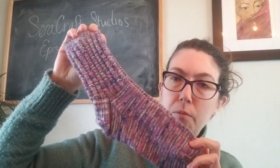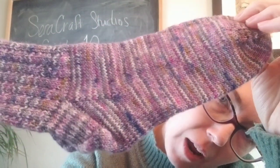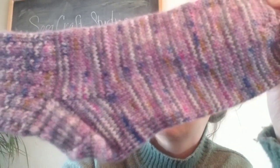I used the Breakfast Club colorway by Lolo Did It on her awesome sock base. And it's just so pretty. There's blues and pinks and purples and gray and white and a little bit of kind of a rust color. And that was a really fun project to work on. And so I'm really happy to have another design out, and I have a couple more on the needles. So I'm going to be looking for testers fairly soon for a sock design and a cowl design. So if you're interested, please let me know about that.